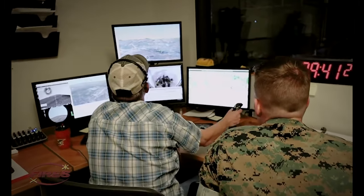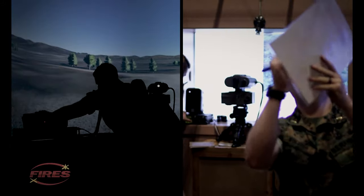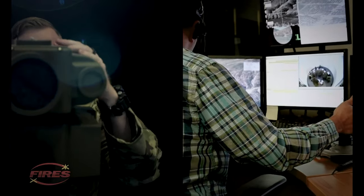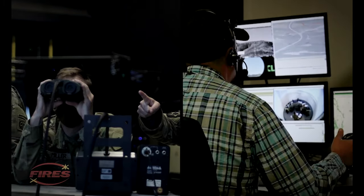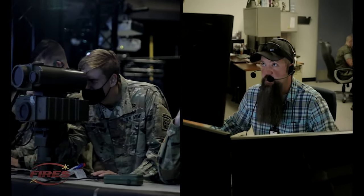The CFFT3 Immersive System supports program of instruction requirements by providing a highly realistic training environment for initial and advanced training in calls for fire and close air support, for fire support specialists, joint fires observers, and other soldiers across the military. The use of the total system in a collaborative training scenario provides a methodology for training units in advanced fire support procedures and scenarios.